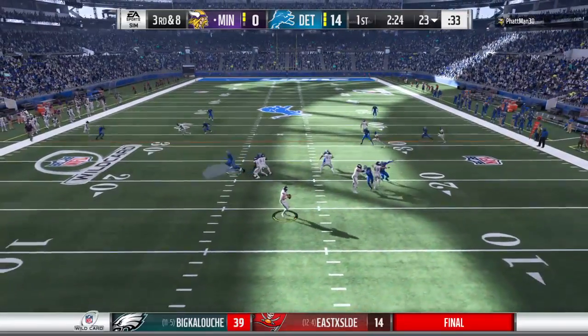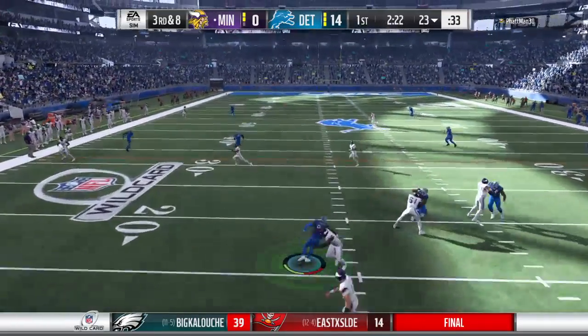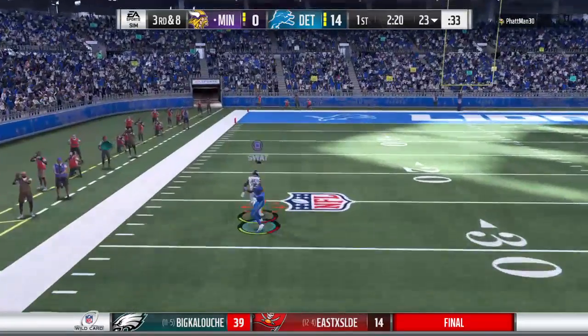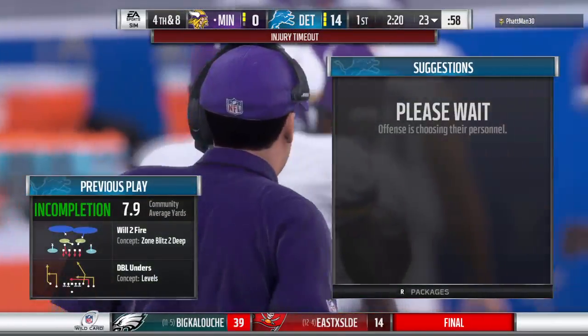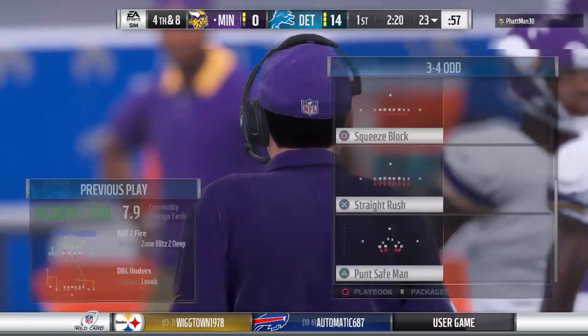To throw on 3rd down. Shields. He's going to go for a big play downfield. And incomplete. The contact made the ball roam free and brings up 4th down.